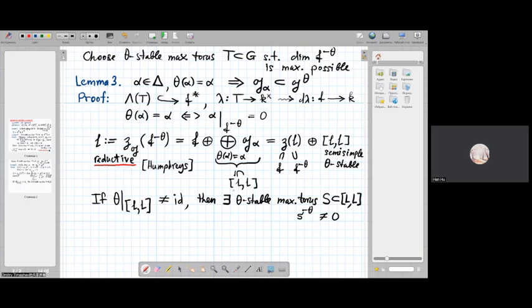So, if the statement of lemma 3 is false, then we have shown that there exists a theta stable maximal torus in the semi-simple part of L with a non-zero minus one eigenspace for theta in its Lie algebra. But now we can replace T with another theta stable maximal torus, say T prime, which is just a product of the center of L and this S sitting in the semi-simple part of L.